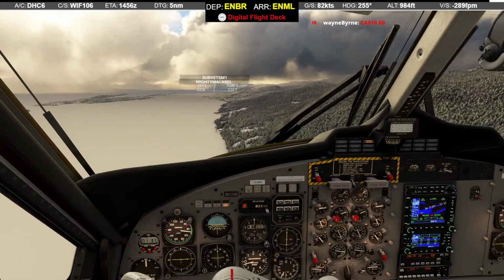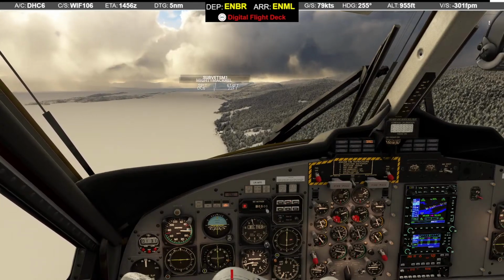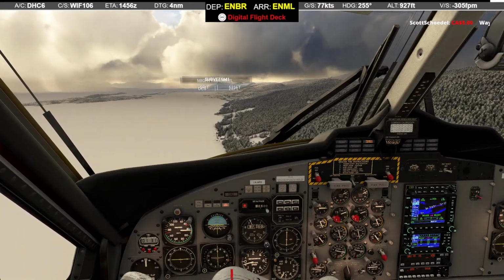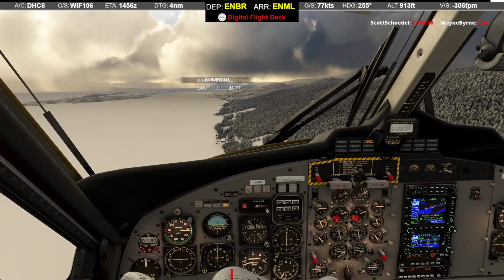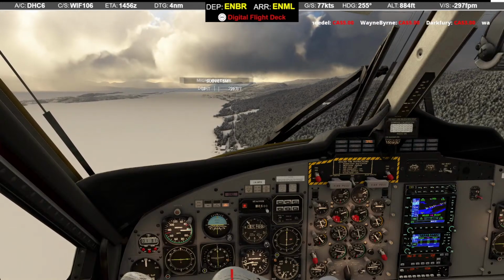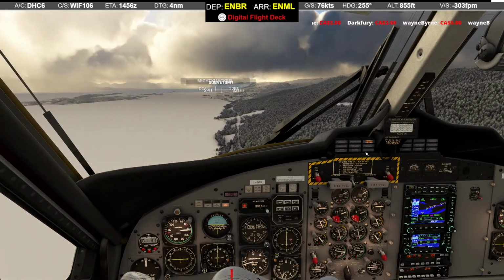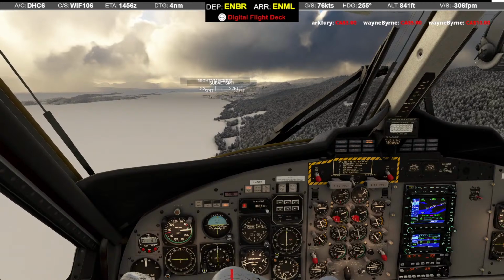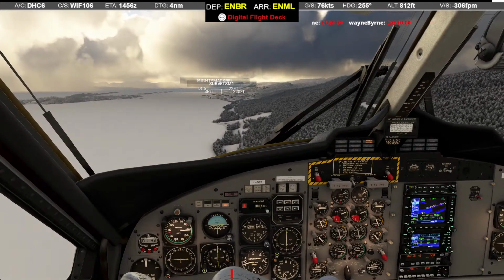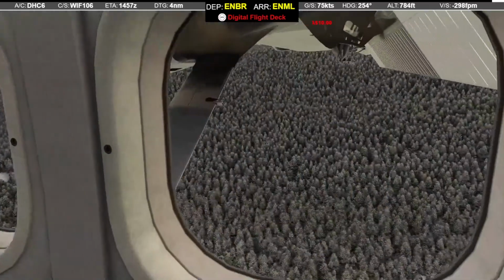Alright, so there's 1,000. We're going to go flaps 30, which is our final approach flaps. Let the speed come down to about 85. Just massaging the power. At 500 feet we'll take over. Quite the view at the side there.